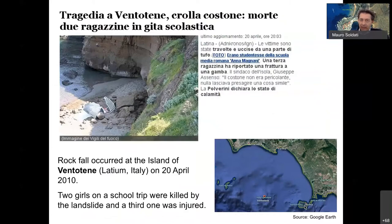Look at the rockfall that occurred in Ventotene, which is in the Ponza archipelago, the island I showed you just before. Here we have Naples, and Rome is above here. So this is in Ventotene. This was outside the main peak tourist season. There was just a class on a school trip there. It was April, and this small landslide killed two girls who were on that field trip. I think this is a quite clear example of how even small landslide events can cause injuries or even deaths in coastal areas.